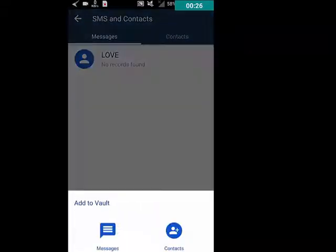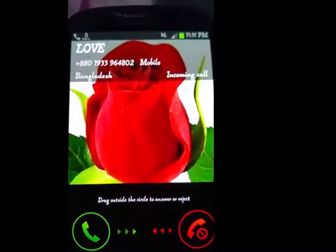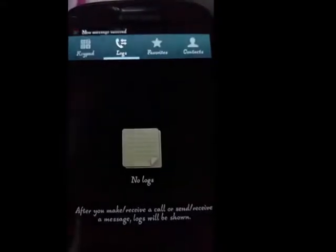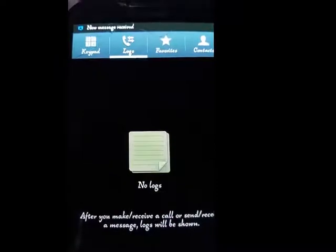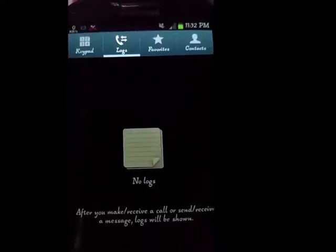If any person calls your mobile or your lover, it does not show in your contact, it only shows in the Valued software. Any person who calls your phone, any person cannot see the call in your phone. You can only see this in Valued. It is top secret. It is more and more top secret things of the Valued software.